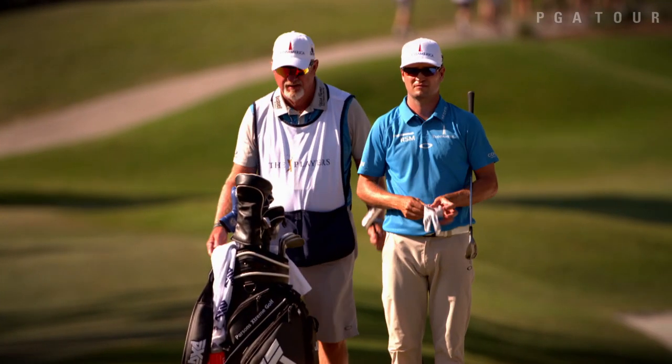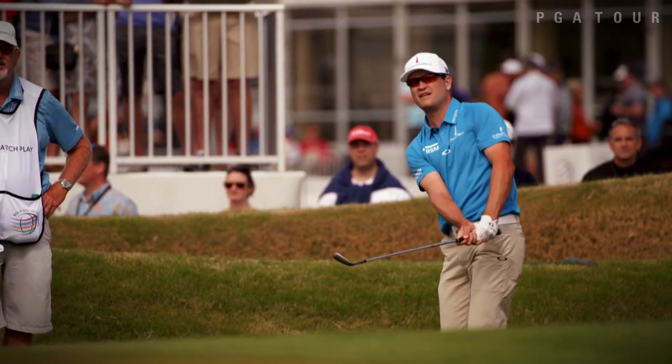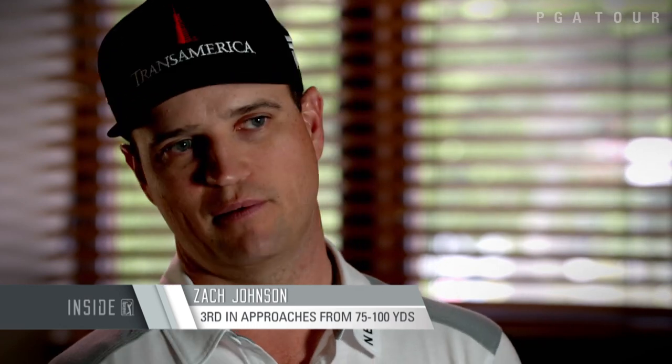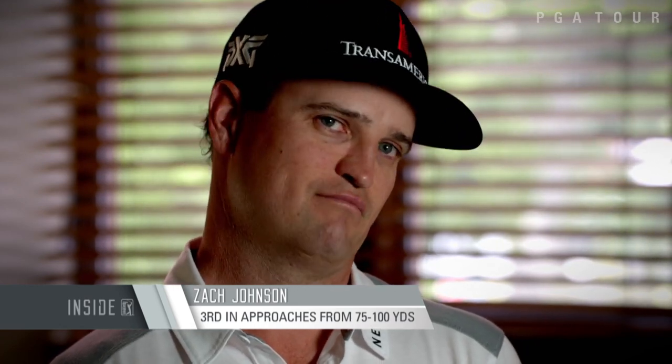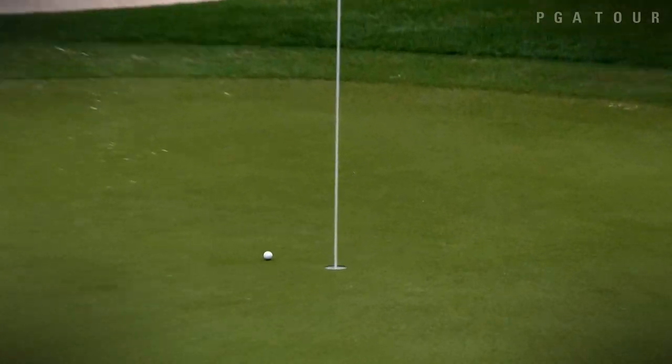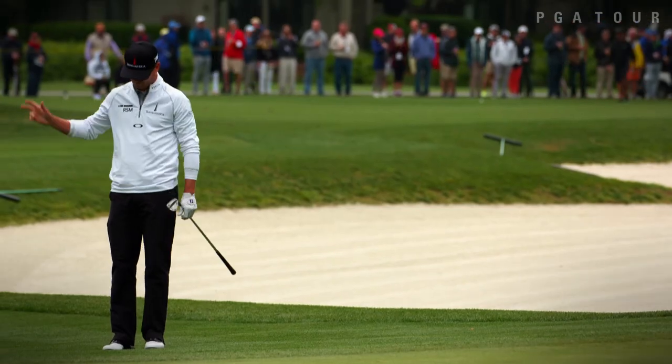I've got a 60-degree, a 54, and a 48 pitching wedge. He's so good with those clubs. I like to close them, I like to open them. I like to take spin off, add spin, hit them low, hit them high. I just prefer the versatility of them. The standards are high when it comes to Zach Johnson with a wedge, that's for sure.